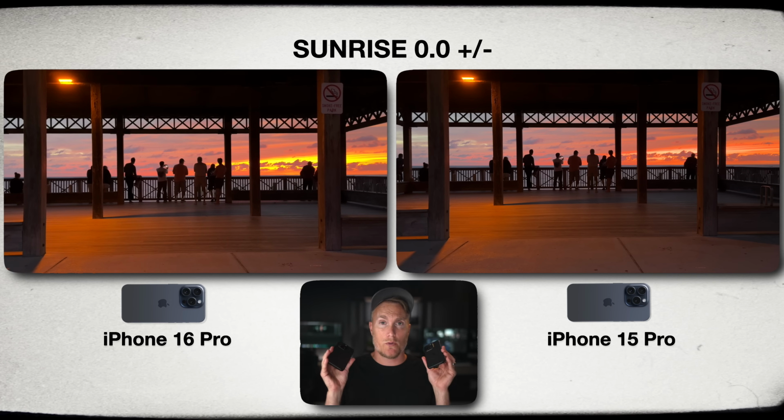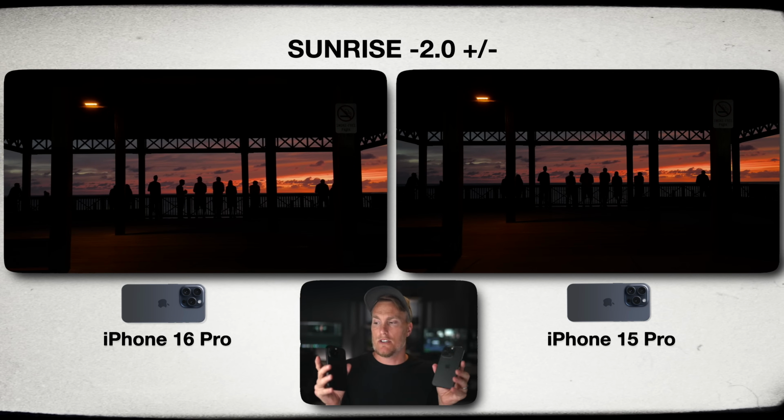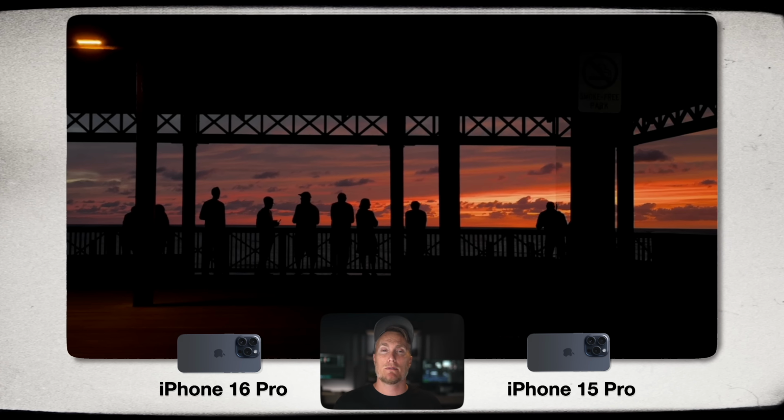Also, to make sure that I was doing this comprehensive comparison, I underexposed both cameras by 2 stops to see if we would actually notice a big difference when you're using the internal settings in the native app to adjust the exposure. Both cameras were underexposed by -2, and like you've been seeing up until now, the iPhone 15 Pro has a more saturated look.